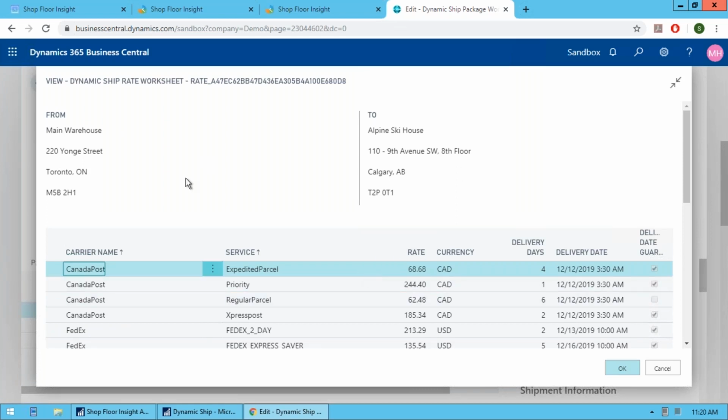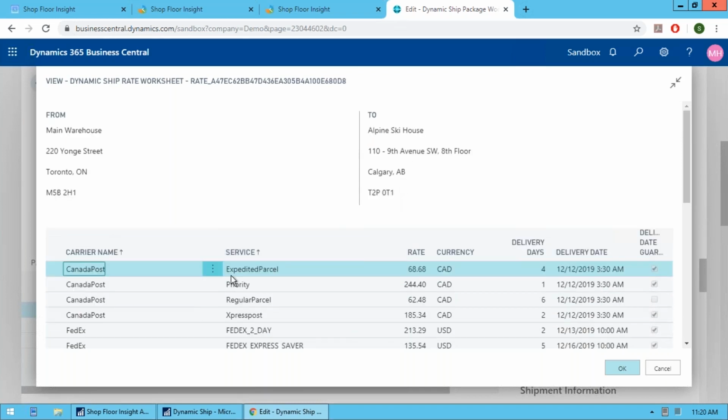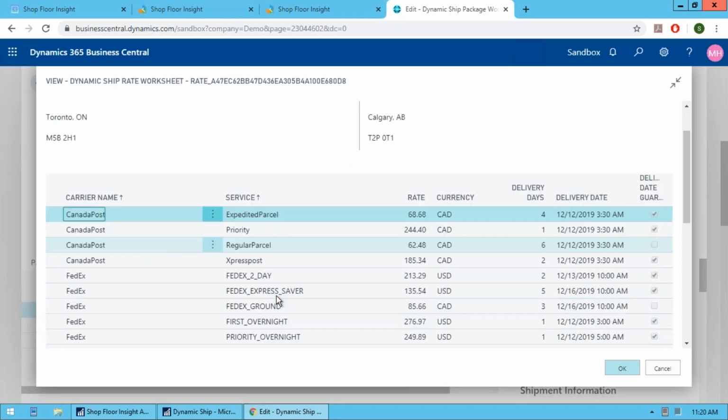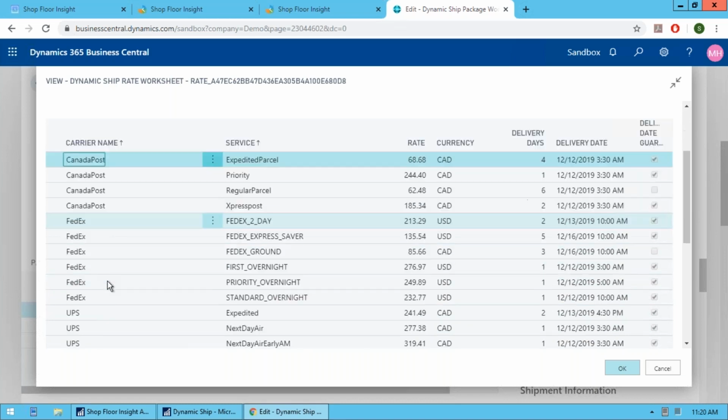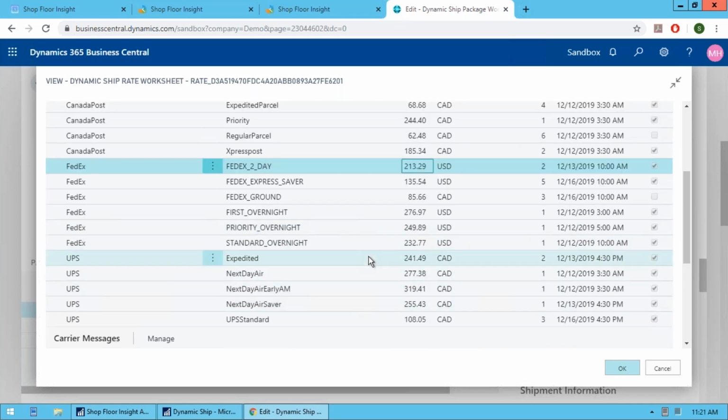And what it does is, based on the address, it brings up all the carriers I have access to for this particular shipment. Now, this is a Canadian shipment, so it brings up Canada Post, but that would be USPS or whatever carrier you have set up that can handle this particular shipment. And I've got FedEx and UPS in here. So this is bringing up all the services that I have defined within Business Central and all the carriers. And it's going out and getting those rates in real time. So it's coming back and saying FedEx is going to charge me $213. The published price or the list price of that might be a lot higher, but that's my rate for this particular shipment and when it's going to be delivered and everything else. So it brings all that in, and I can now choose which carrier I want to use.